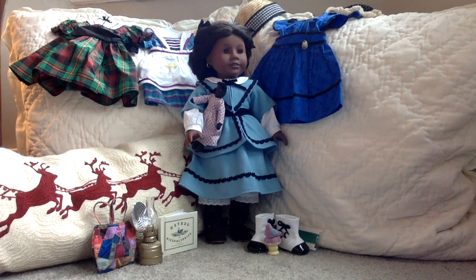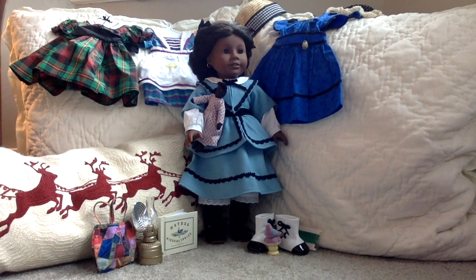Christmas is only a few days away, and I thought, just for fun, I wanted to share some of my doll collections with you, which I haven't really done before. I've shown clothes and I've shown the dolls individually, but I have not shown them together. So I thought, well, I'll get my dolls together and kind of show off the collections that I have for them, kind of what I have and sort of what I want to get with them.